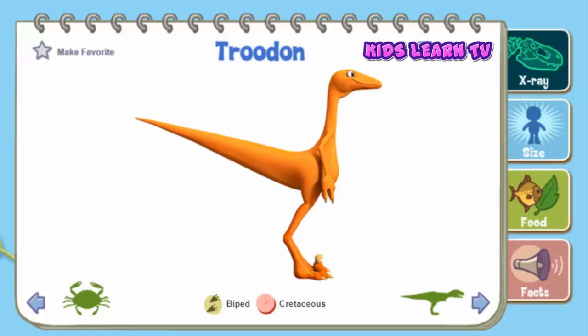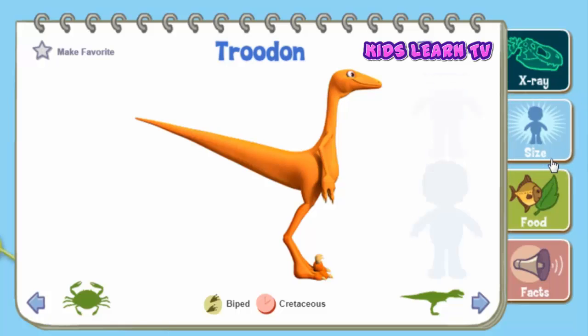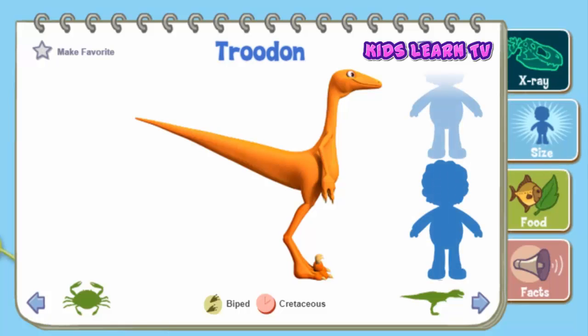Troodon was a small bipedal dinosaur with a big brain, which probably made it one of the smartest dinosaurs around. Unlike most dinosaurs feeding on either plants or meat, Troodon was most likely an omnivore, eating both plants and meat. Being an omnivore means it was easier to find a meal. This animal was about 2 kids tall.